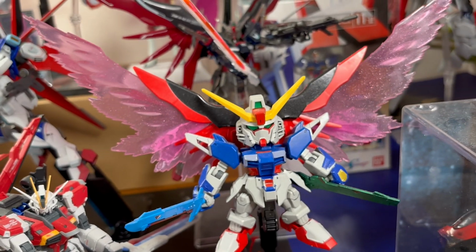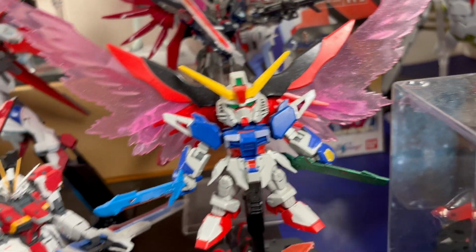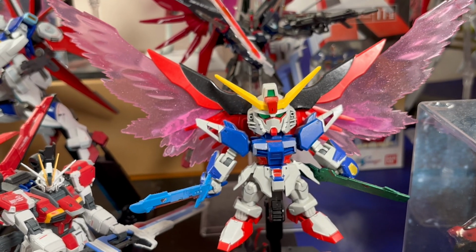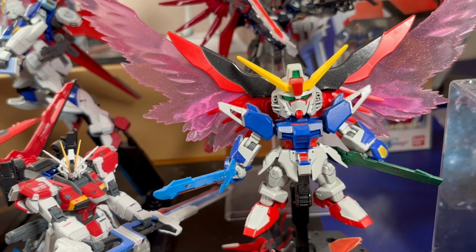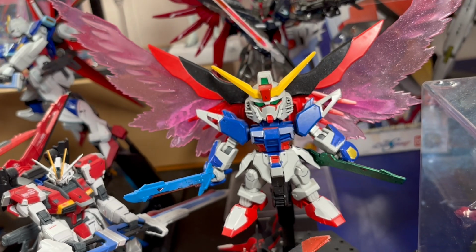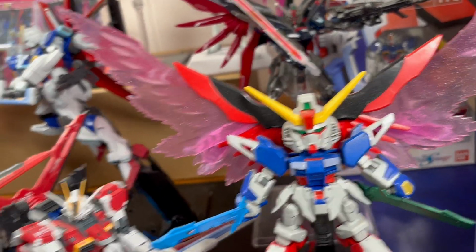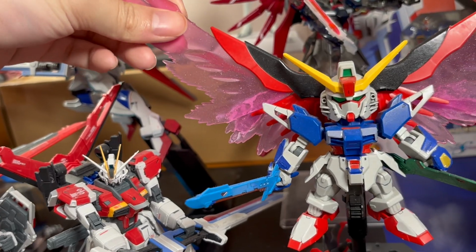Alright, looking into my other super deformed. This one is a custom made SD. I forgot what the line is called. Oh, there we go, EX standard. So the thing about this line is that I didn't really like it. There's a lot of stickers, like on the joints of the Destiny and all that. It's easy to fall off, so I'm not gonna move it for the sake of this video. But these wings are custom made. You can tell I super glued them together. They're removable, but I'm not sure if I want to do it right now. But I can try to show you guys how it works.